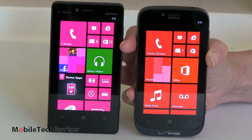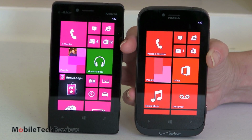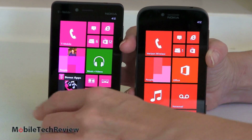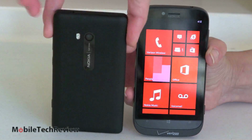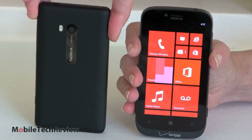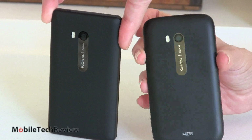And now that we've picked on the Lumia 822 for not being the best looking phone on the block, I will say that it's better looking than the Lumia 810 that's here on T-Mobile, which is just a complete rectangle. Pretty boring looking, I have to say. And from the back, that's just your black rectangle. Nothing to see there. Equally as thick. If we turn this guy around, at least it has some curves. It has a little bit of style.